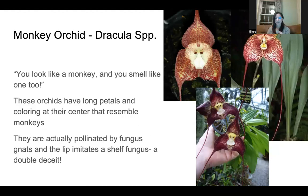Because these guys are actually pollinated by fungus gnats. So we go back to the bulbophyllum that we saw earlier and the Corybas species that we saw before too. The lip on these mimics a shelf fungus. So it's kind of like a double deceit here. We've got mimicry, and then we also perceive a whole different aspect of the flower. But they're just a really cool and really fun species of orchids.